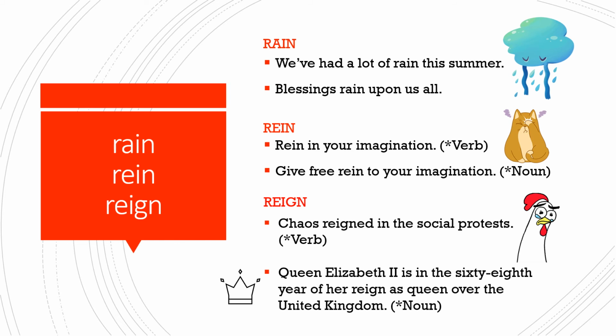This is metaphorical. It's not a literal rain, it's a figurative rain, but it's used as a metaphor. We want many blessings in our lives. So if you think about when it rains, there are lots of raindrops. When it rains, we want lots of blessings to fall upon us like rain. So we say blessings rain upon us all, or we can say I want blessings to rain upon me. I want blessings to rain upon my head. People say all those different things, but they mean they want lots of blessings, like lots of raindrops.